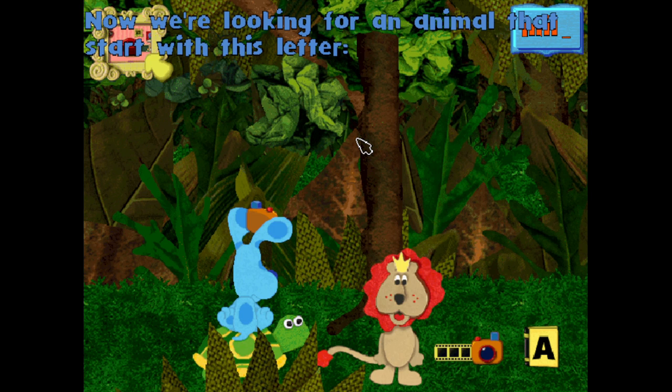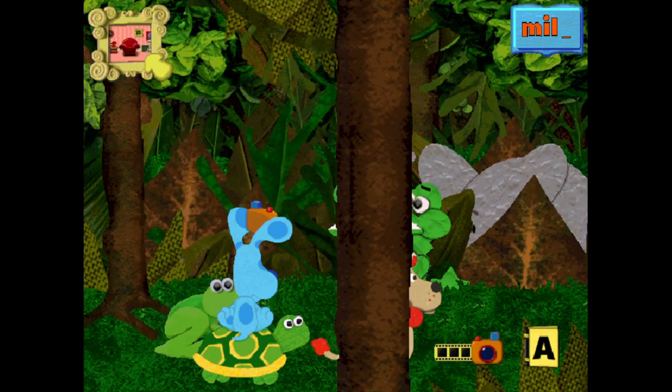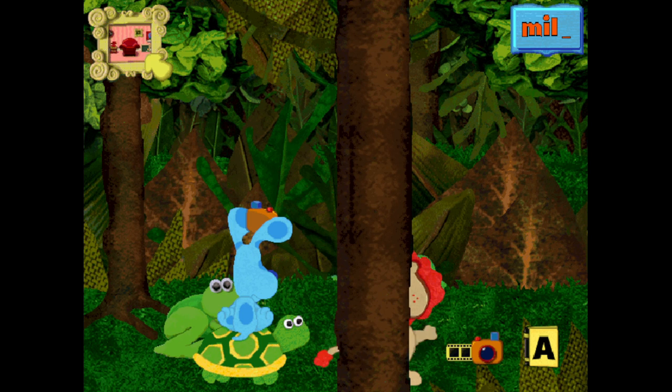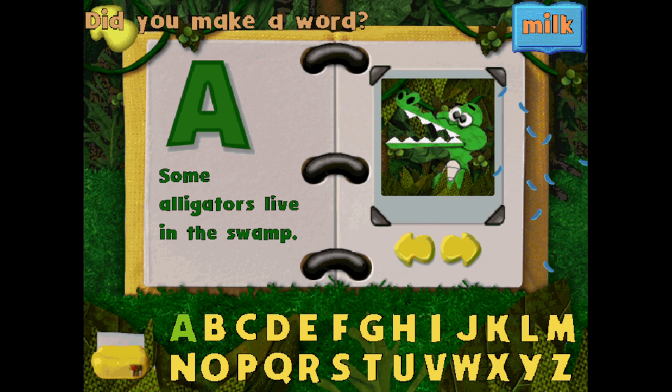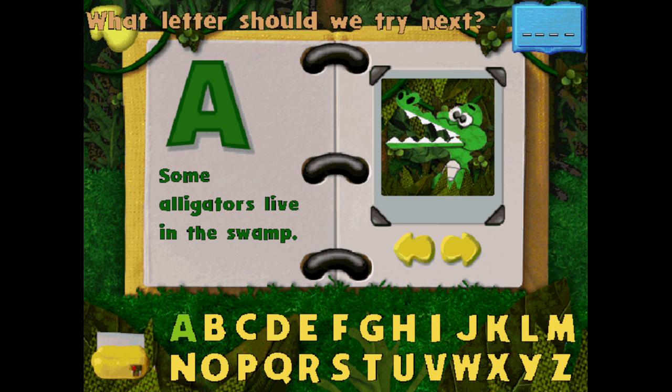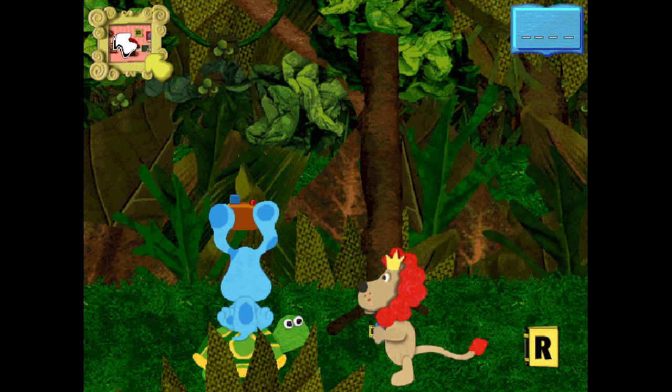Now we're looking for an animal that starts with this letter. A. Alligator. That picture turned out great. A. Did you make a word? Wow! What letter should we try next? Some alligators live in the swamp. Let's find this animal again.